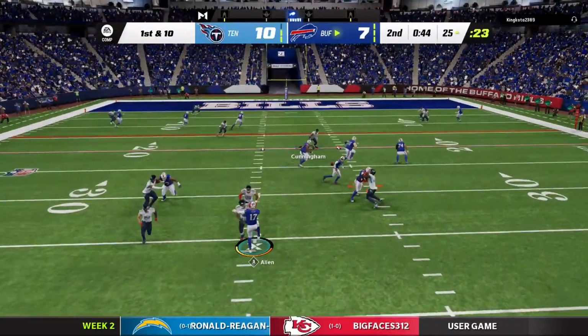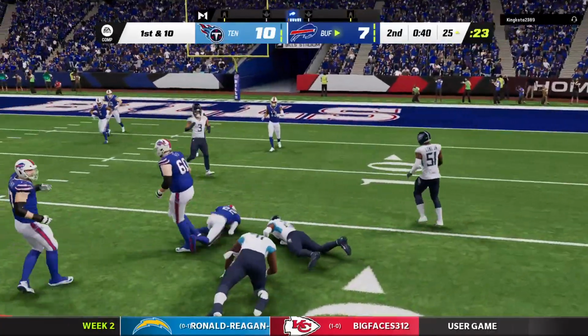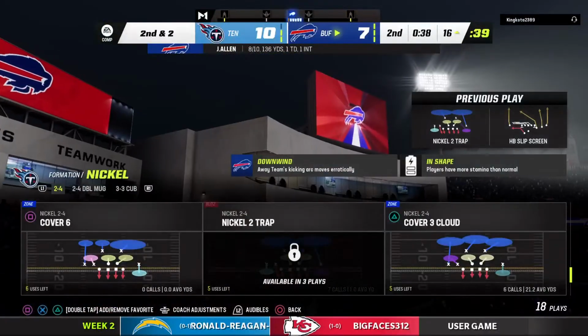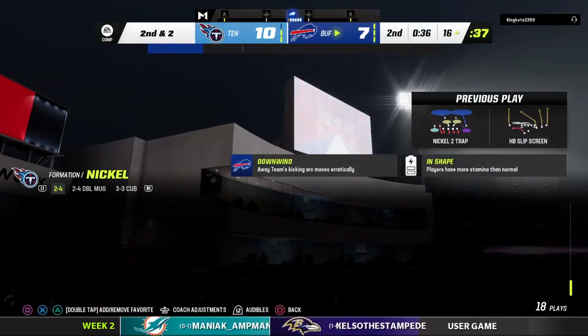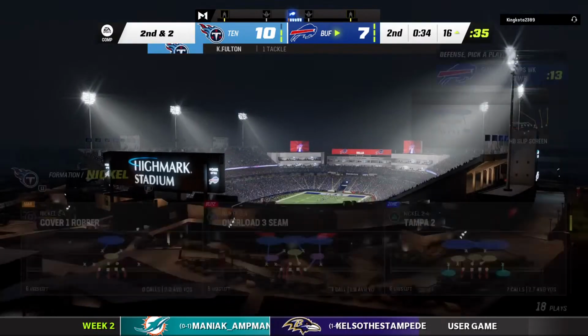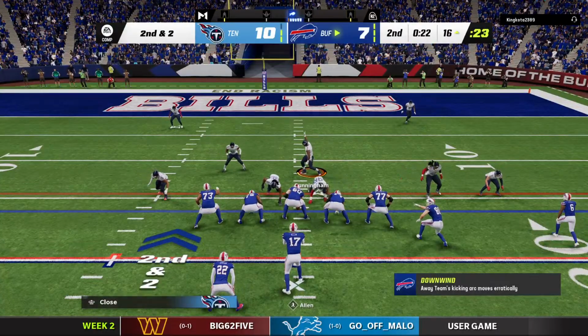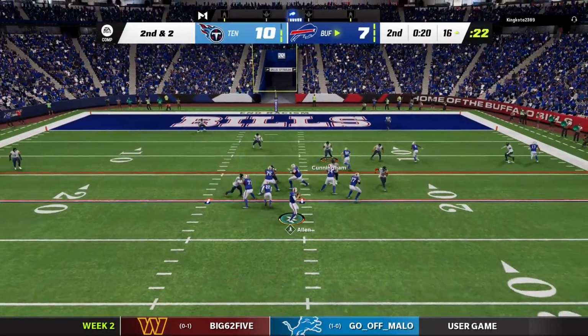Here's Allen to throw it. Screen play, Johnson. And he's going to be brought down at about the 16. And good yardage there on first down because sometimes all you need to do on the screen is get one key block. That might set your man free, and that was pretty good pursuit to the football defensively, or it could have gone for more.